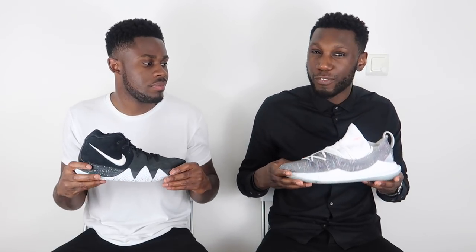I think in hand they actually look very different to what they do on feet. The Kyrie 4 on feet is fantastic. The Kyrie 5 on feet, not so much, especially with my big foot. Maybe that's just me being biased with my long foot. So I think Kyrie 4 it is. Very subjective.